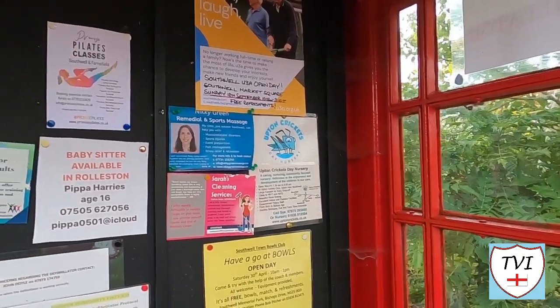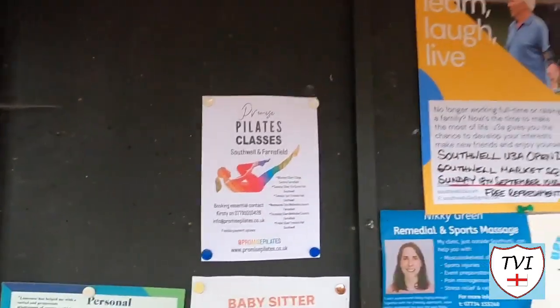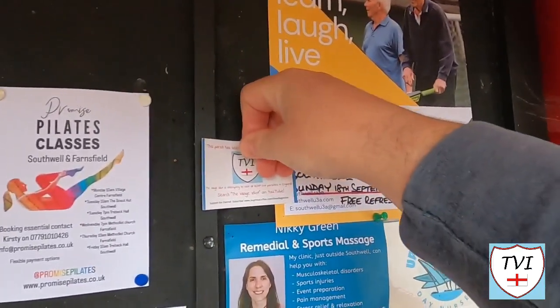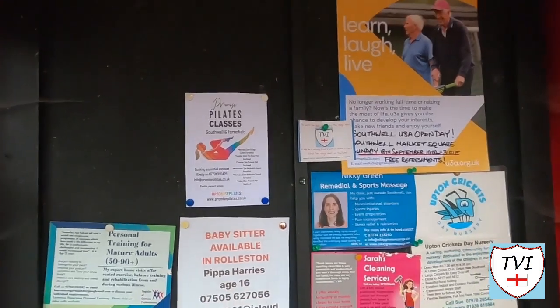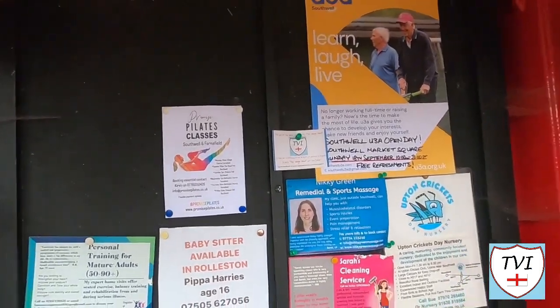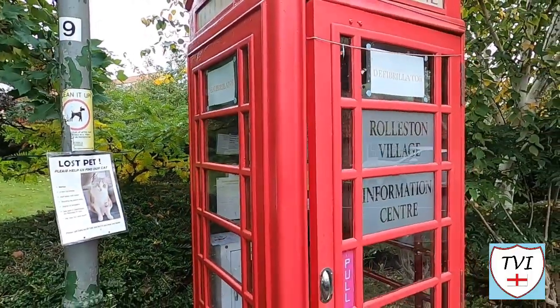It's a pin board as well, which is a good thing. Always saves my supplies of blue tack. There we go. I am officially in Rolleston. It's funny, when I came through Staithorpe to get to here today, my card is still on the board in Staithorpe, and it's been there for quite a while now, so yeah, that's good to see.